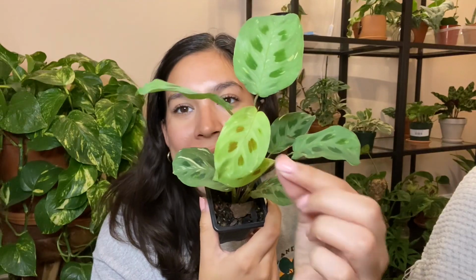And on a happier note, in terms of maranta, my variegated maranta has put out new growth for me. So this one is going strong. Obviously, I think because I'm just so obsessed with it and I love this plant, I'm doing what it needs. I'm taking care of it.